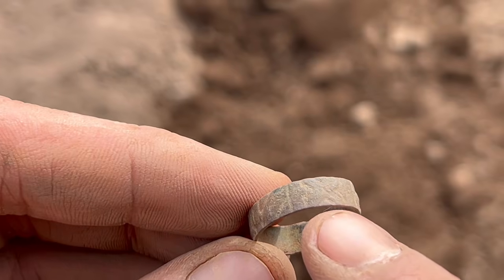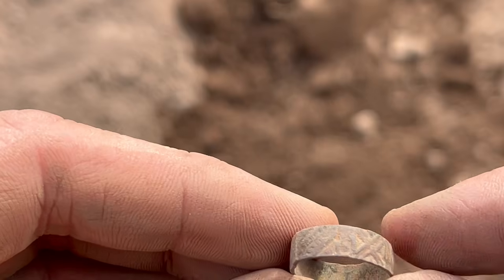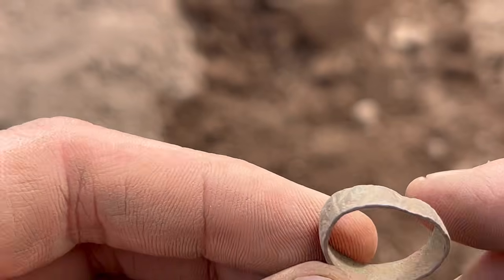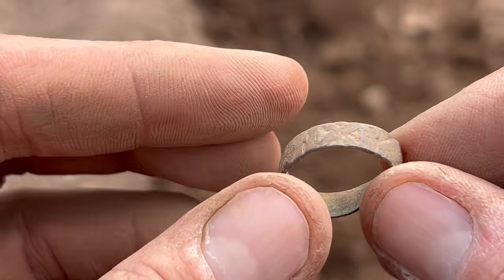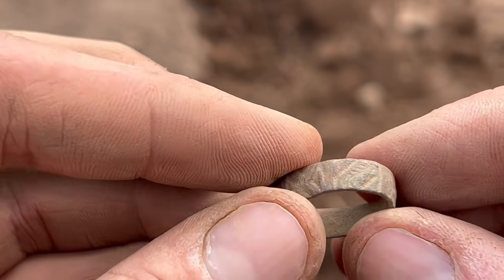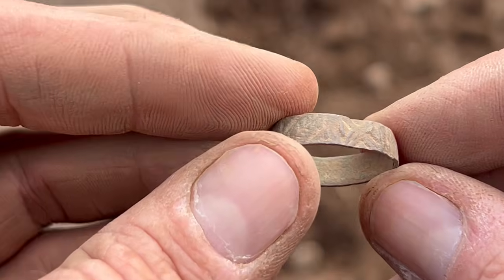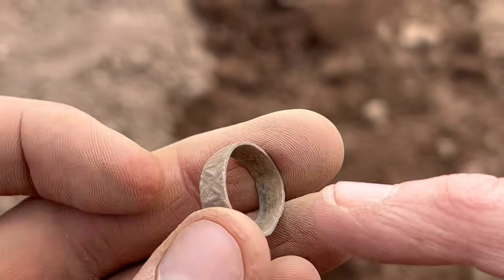And there's another X, and another X. That is definitely a ring. And look, there's another feather or another fern. 100%. That is a ring, and it could be medieval. That could be very old. That could be 13, 14, 1500, something like that. I suppose it could even be into the 16 or 1700s, but I don't know, it just looks a bit crude. So there you go.